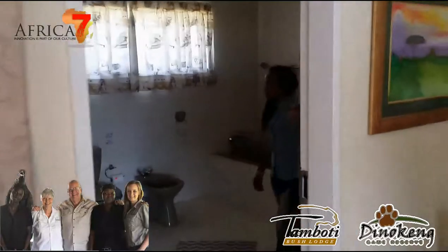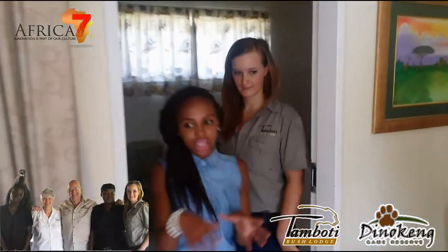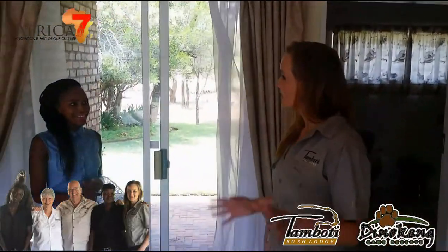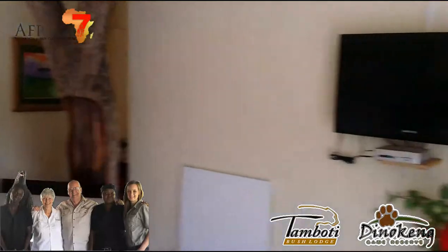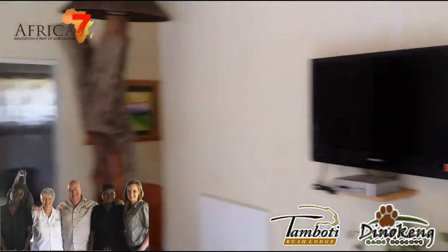Yeah, nice and spacious. And I've noticed that you have a different theme throughout the suites. Yes, each suite has got its own animal name, and it's decorated accordingly. Okay, look, this is Tutwa, giraffe. So we have giraffe paintings over here on the walls. And yeah, it gives each room its own unique theme. And the lamps are amazing. Thank you.